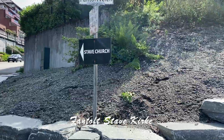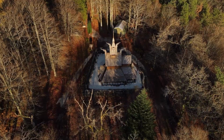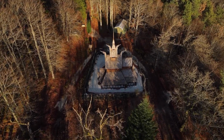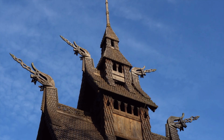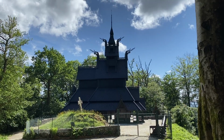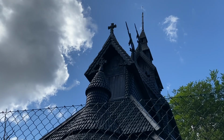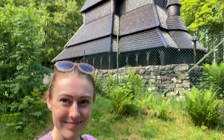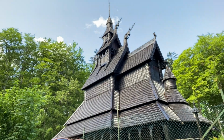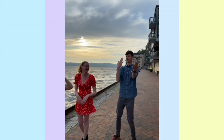While exploring the city, we found the Fantoft Stave Viking Church. Later that night, we had a great group dinner and went down to the ocean for sunset.